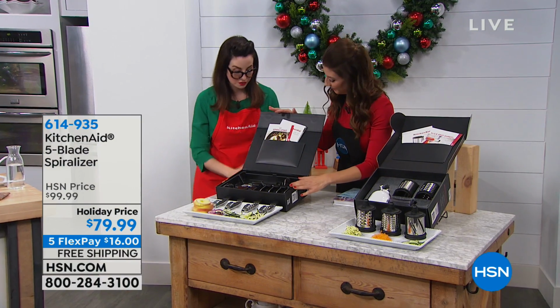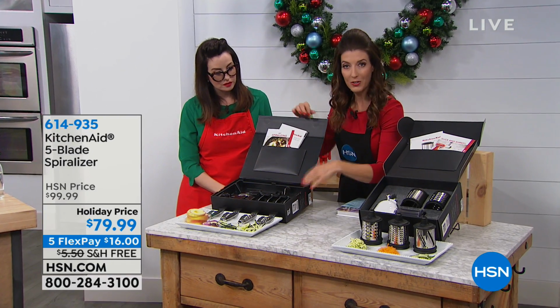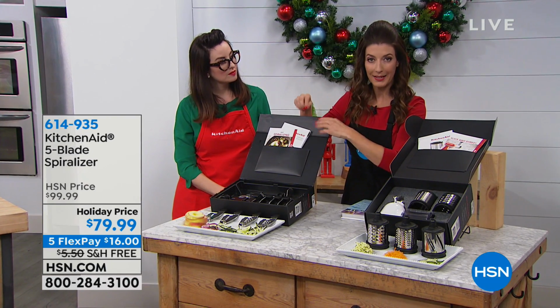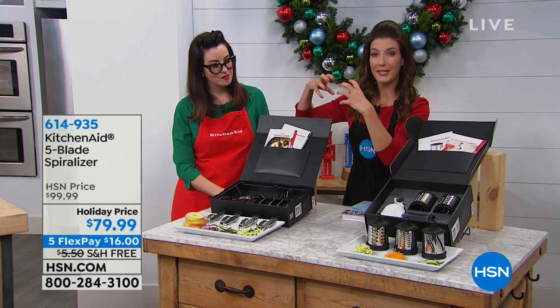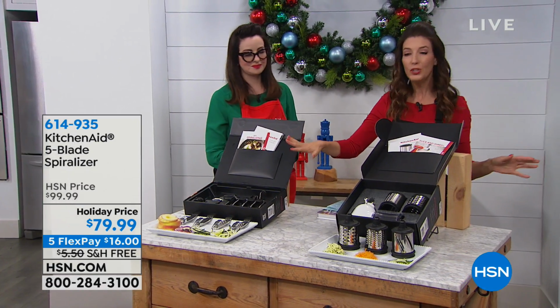Now, it's so easy to do. Sorry to jump in here, but I just want you to know the Spiralizer attaches to your KitchenAid. The KitchenAid provides the power, provides the hub. This adds a little bit of extra fun if you want to zoodle your noodles.